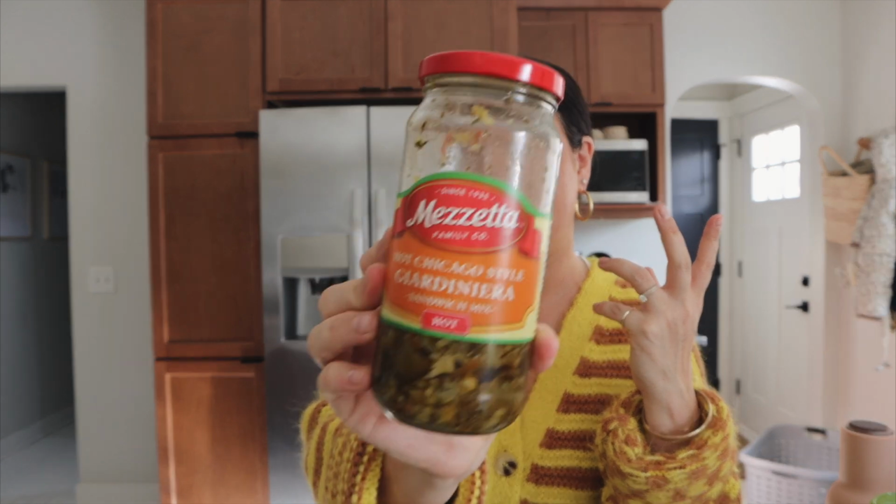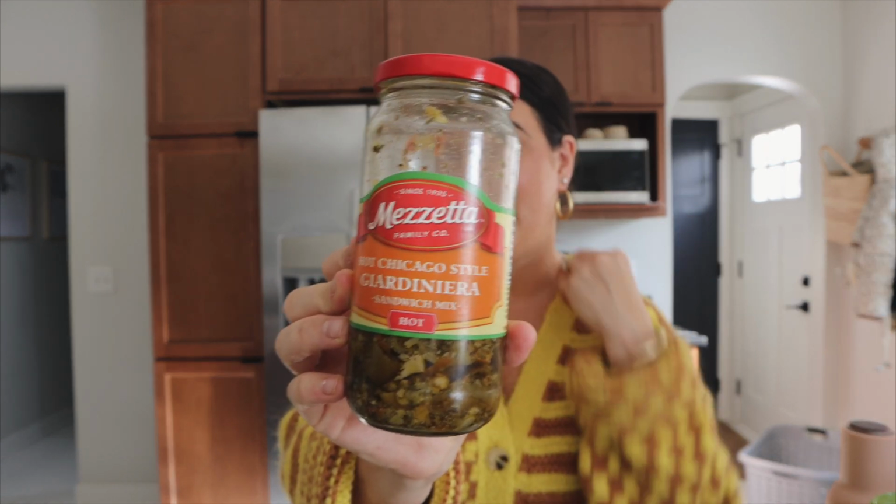I'm not sure if everyone does this, but if you haven't and you like spicy stuff, definitely try this on your sandwich. It is so good. It's very spicy, pickly, it's so yummy. And then I'm gonna cut up a tomato and maybe lettuce. I haven't decided yet, but I'm gonna go ahead and assemble them.